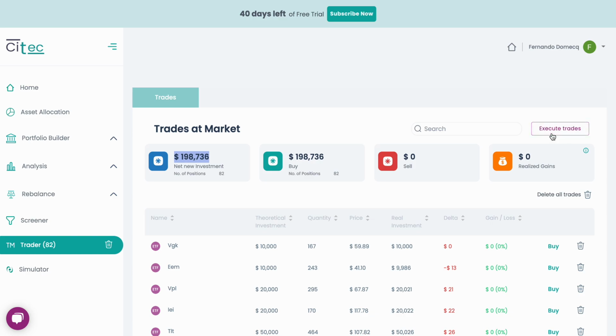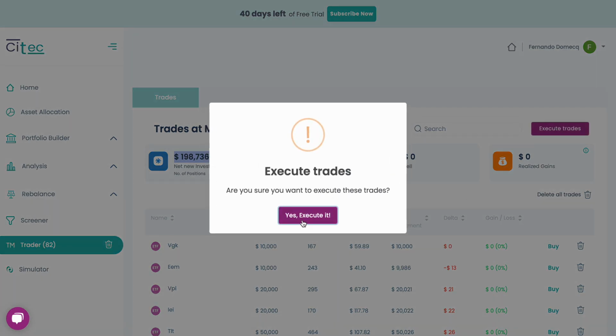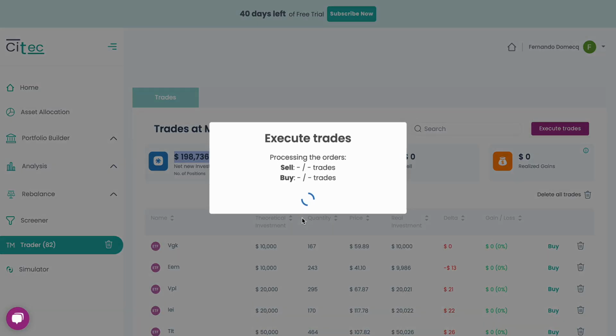So just click on execute trades, and we're going to say yes. With this, we are executing all the 82 trades with just one click. Let's wait. Now the system is connecting to our broker. In this case, we are using Alpaca. And in a matter of seconds, we will have the entire portfolio created.